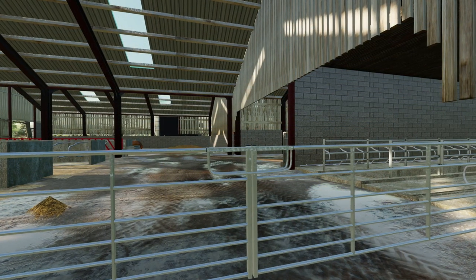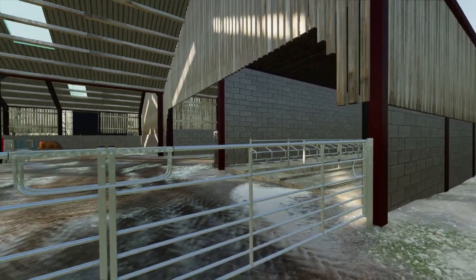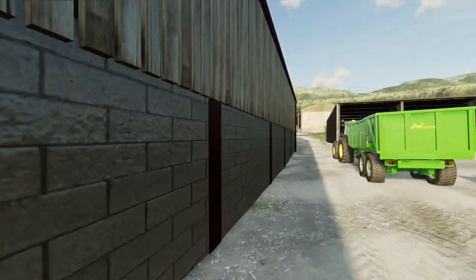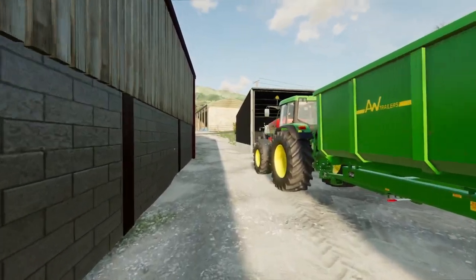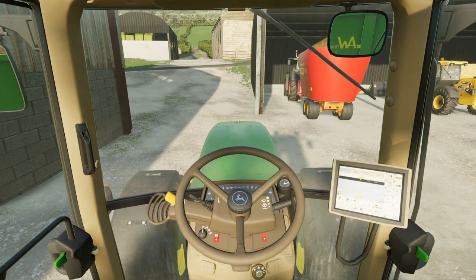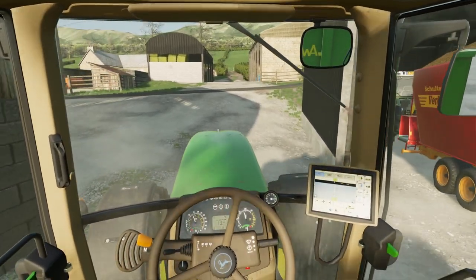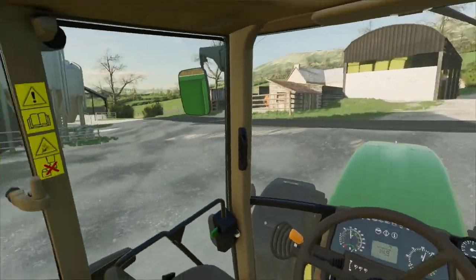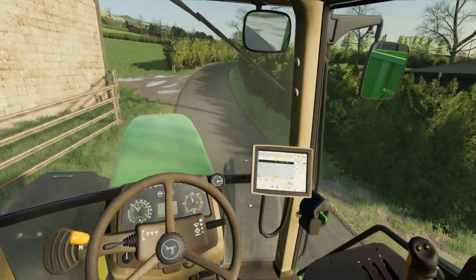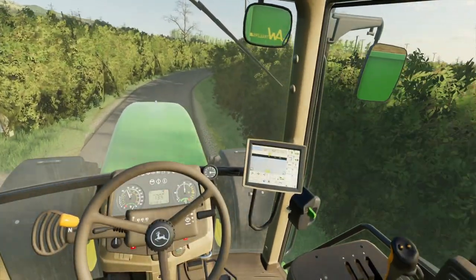Right, so just had to quickly stop recording while we got the tractor moved and the telehandler out so the cows can't damage it, and gate shut. So we'll now make our way down to the field. Load on there.